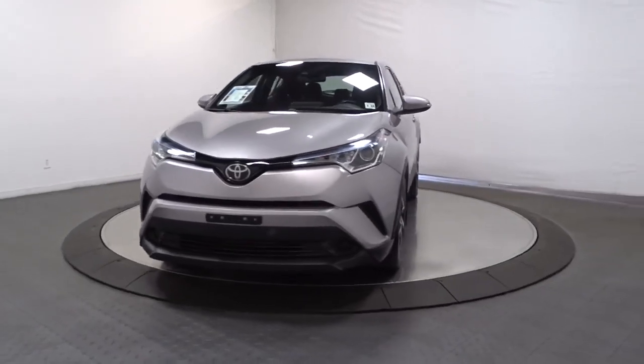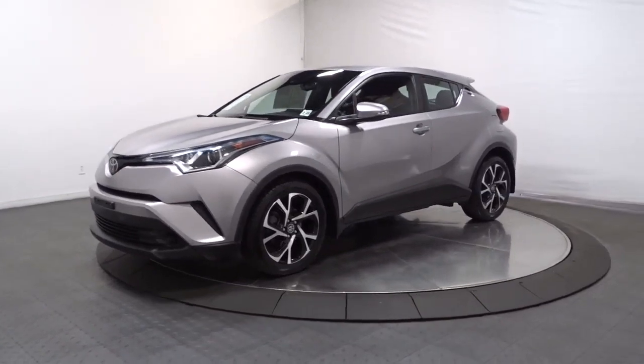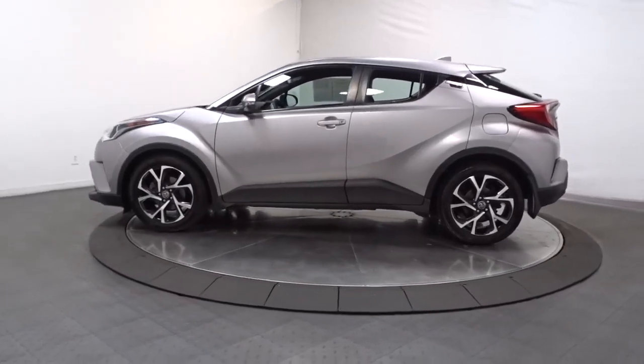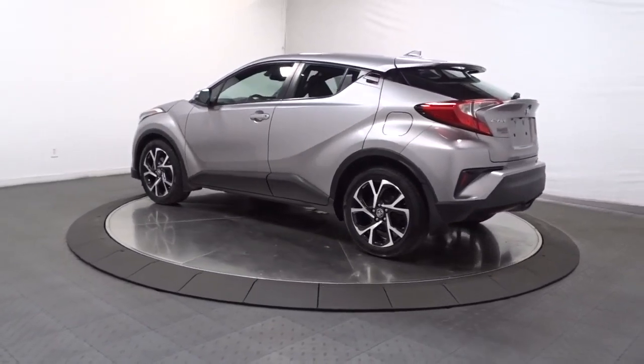Picture yourself in the 2018 Toyota CHR. This vehicle is an outstanding buy with fewer than 50,000 miles on the odometer. Here's a bold, sporty Toyota CHR that's got all the elements you need to express your unique sense of style.